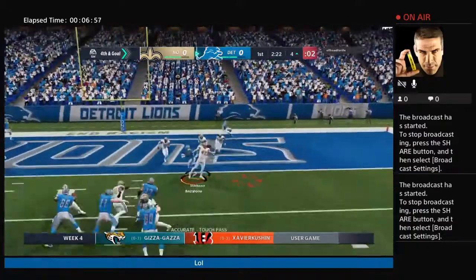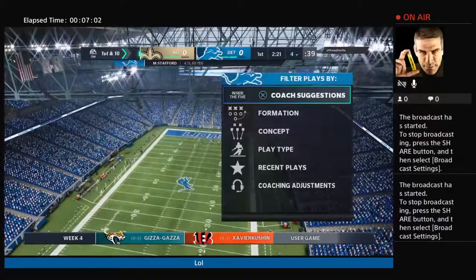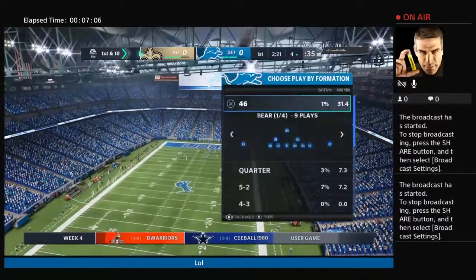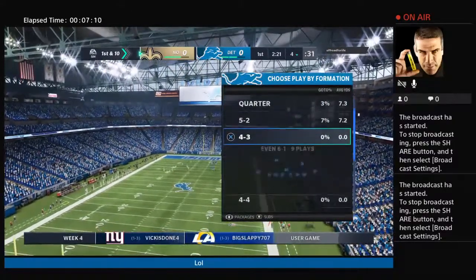Here we go on 4th. Stafford. And that is going to be incomplete. Johnson kept out of the end zone on 4th down. And on the opening drive of the ball game, the defense comes up with a goal line stand.